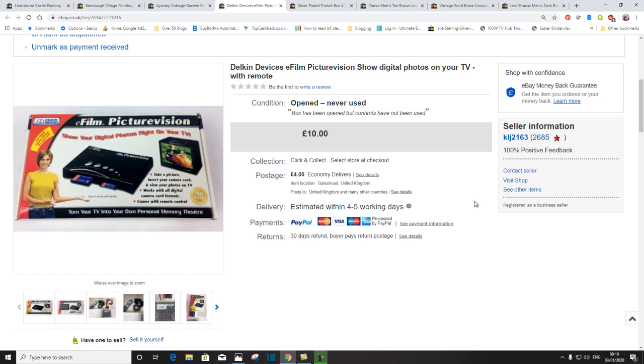So probably not that sought after anymore. Not when everybody's got iPhones and things like that. You probably don't need this. But anyway, it took a while to sell. I had the price up, I think, originally at £30, and it just came down and down and down. It was new inside. The box had been opened, but the contents were still all sealed.